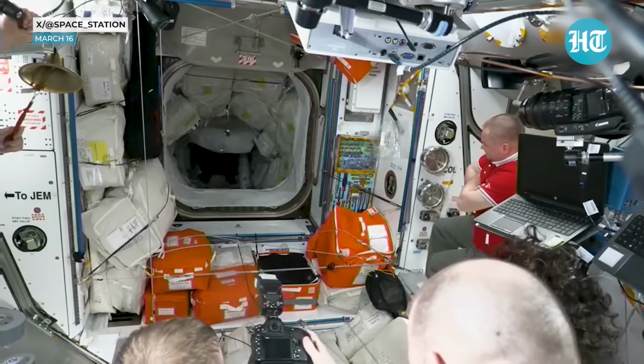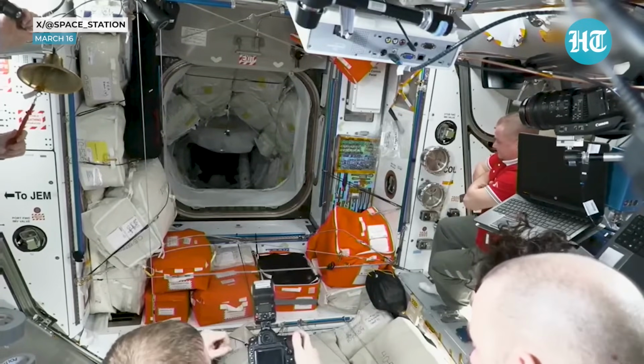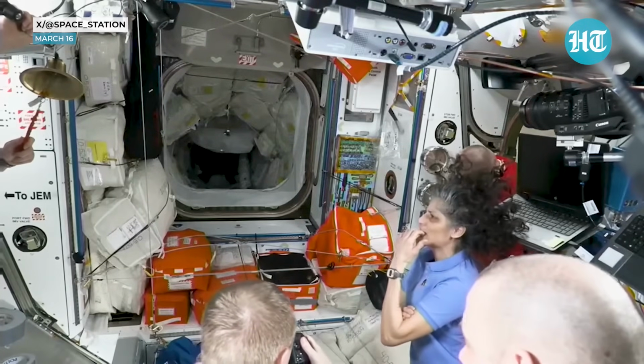And there it is, confirmation that the Dragon hatch is open. That time of hatch opening is 12:35 a.m. Central Time on March 16th, 2025.